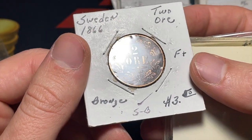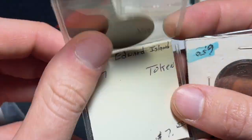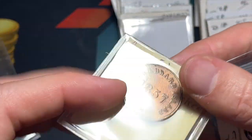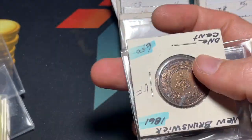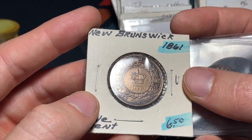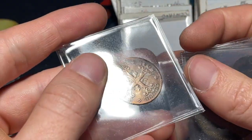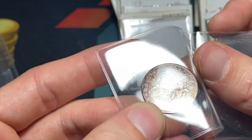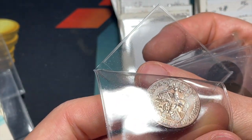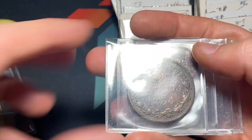2 ore 1866 bronze item from Sweden. We've got a nice Prince Edward Island token. Self-government and free trade. I don't want to be political, but interesting slogan there. 1861 New Brunswick cent. Another one of these interesting 2, I don't know if it's Kroner or Novik and Val. Yeah, maybe it's like Austrian Netherlands. It's pretty unclear to me.